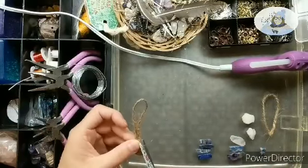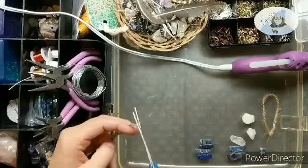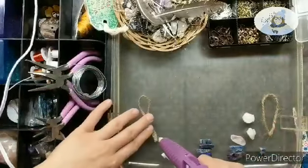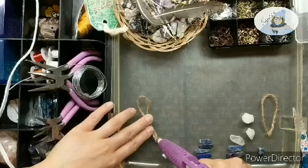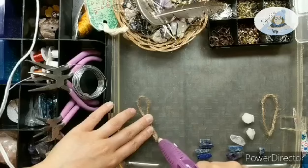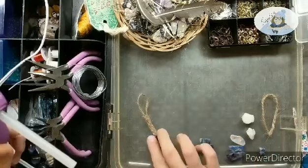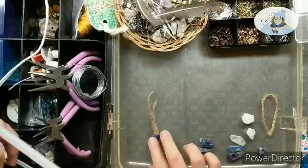So I just glued a little loop with the hemp rope, and then I'm trimming it because it's all super fuzzy, and then I'm just gluing each rock on individually. And I probably should have scratched up the back sides of them, like carved into them a little bit, so that the glue had something to actually grab onto, because these are very, very smooth.